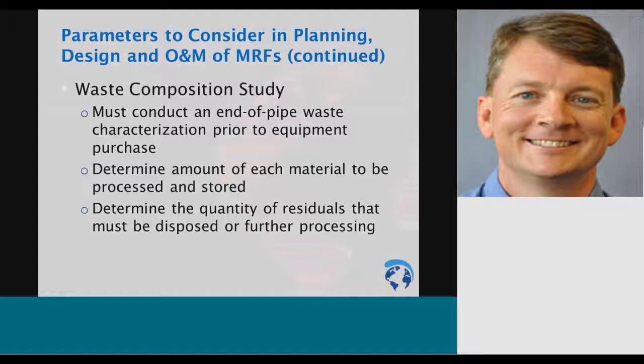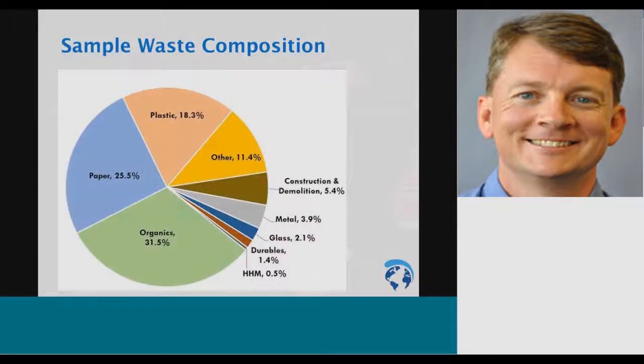Typical numbers in your MSW waste stream, around 40 to 50% of the waste that's in that stream is recyclable, but it's not all recoverable and not all saleable. And that's the difference where the end of pipe comes into play. So here's a sample output of a waste composition study. In this instance, organics, paper, and plastics, generally speaking, are the major components of that waste stream. So any sort of MRF that gets developed to manage this waste stream is certainly going to want to target at least, at the bare minimum, those three components.